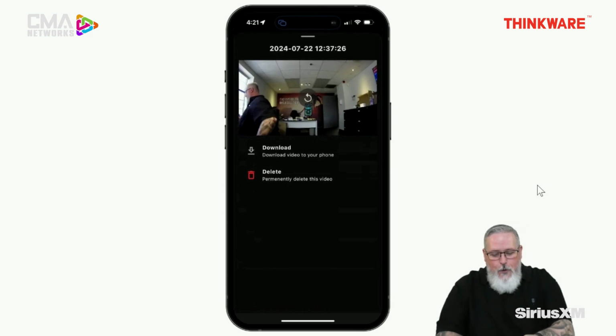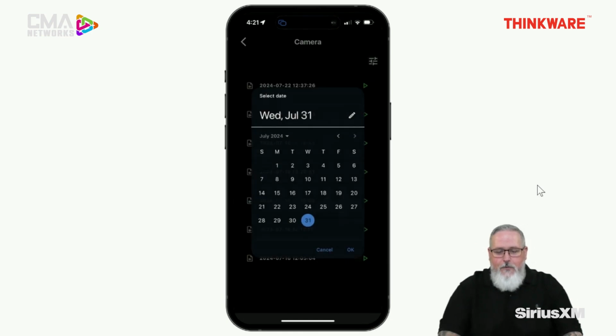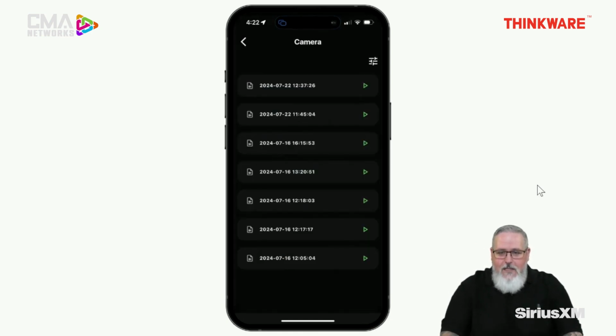So you will be able to view all the different events. They will be stored here. You will be able to browse the different dates at which events occur. And you can see front and rear camera as well in the application.